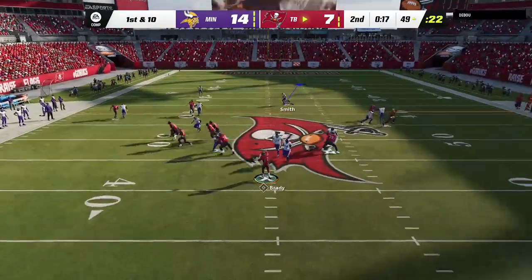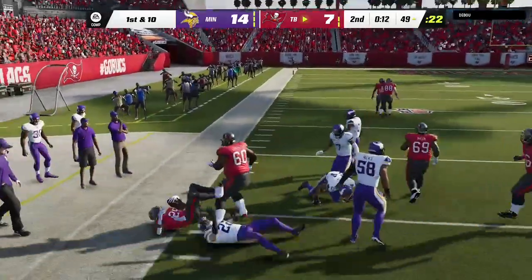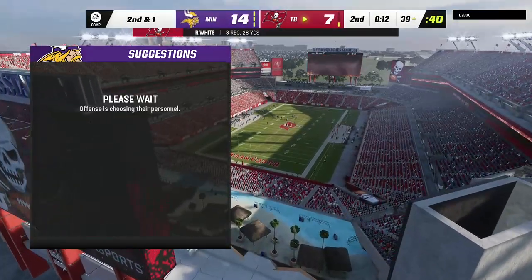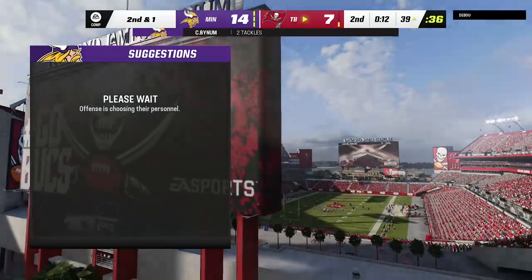Throwing on 1st down is Brady. Here's White. They set up the screen. And he'll be brought down inside the 40-yard line. The Bucs going to go ahead and use the 2nd of their timeouts as they'll stop the clock with 12 seconds to go in this 1st half.